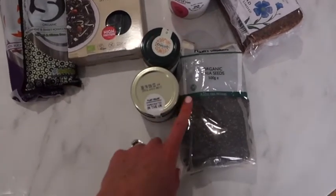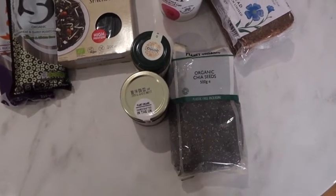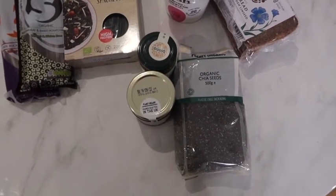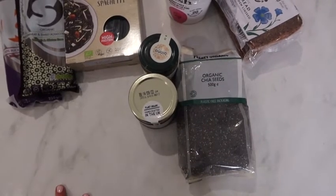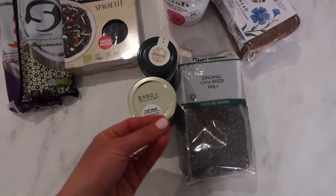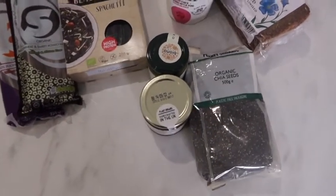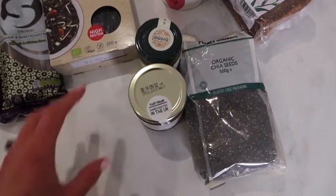So starting here, I've got some chia seeds. I have chia pudding as a snack quite a lot, and we add it in smoothies. Kyrie has it in his oats a lot. I can't stomach oats, unfortunately, so chia seeds are really good if I need something a bit more substantial in like my yogurt or smoothies, which will bring me to another thing in a second.